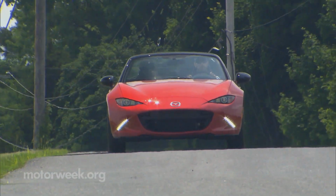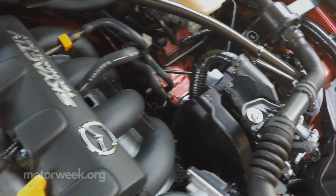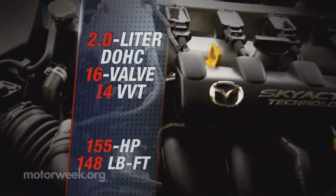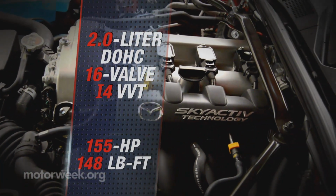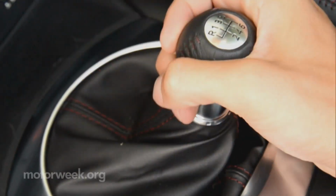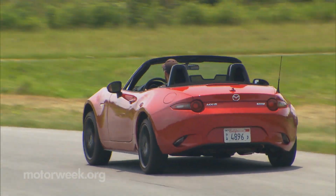And as before, there's just enough go from the engine to make things fun. Though now it's the SkyActiv-G 2-liter I4 at 155 horsepower and 148 pound-feet of torque. A 6-speed manual transmission is standard, and it feels just as good as we remember. A 6-speed auto is available as well, but please, only if you must.